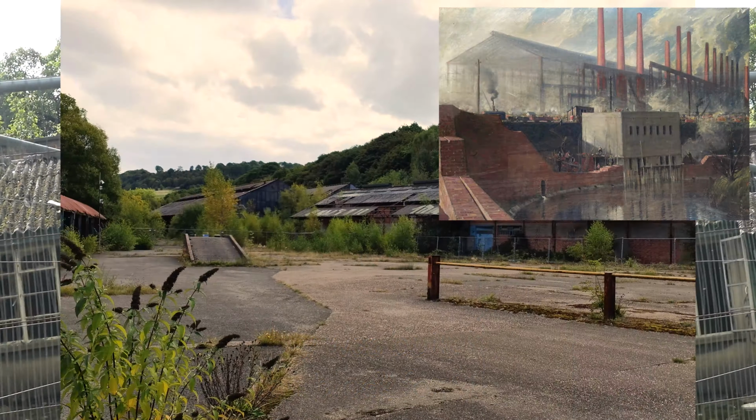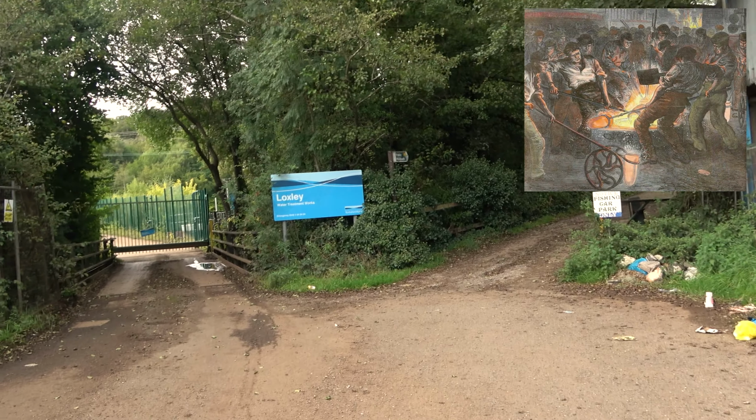And forges all over the place. I mean, there still is some of them still about, but nothing like there was. A lot of that industrial history has disappeared now.